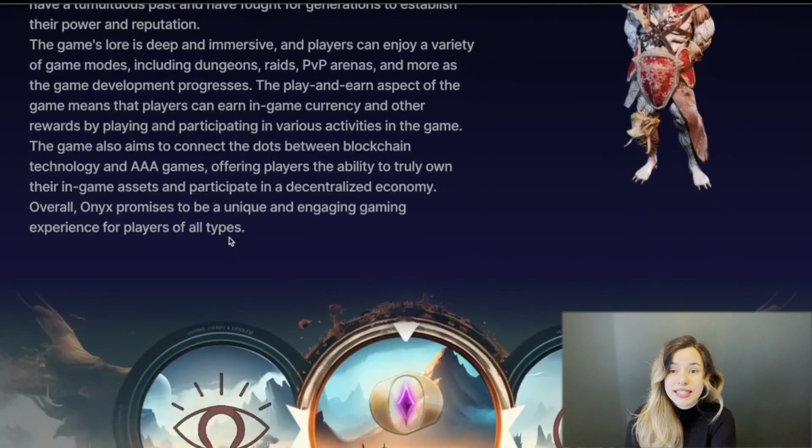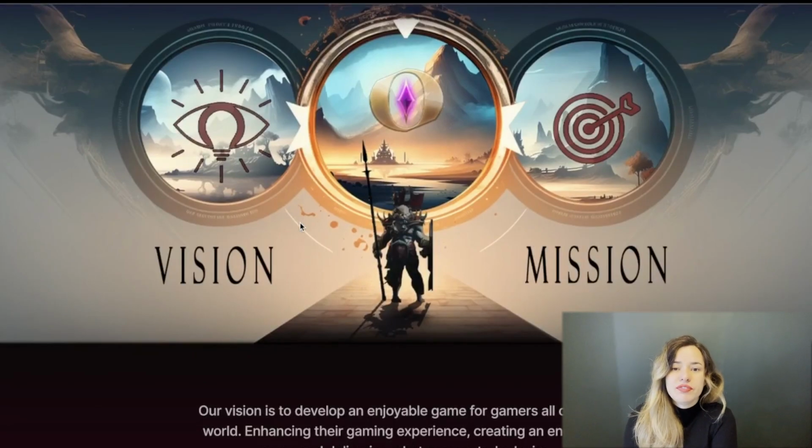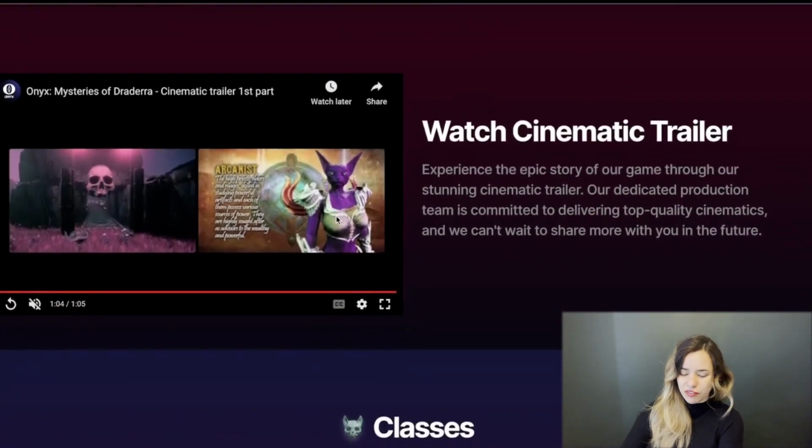The game also aims to connect the dots between blockchain technology and AAA games, offering players the ability to truly own their in-game assets and participate in a decentralized economy. Overall, ONYX promises to be a unique and engaging gaming experience for players of all types. Then we get their vision and mission. As I mentioned earlier, it is explained in much more detail in their white paper, so go and check the white paper later to see what their vision and mission are about.